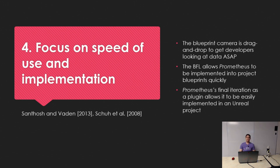So to follow this best practice, I adopted this mindset of drag and drop functionality, and that made its way into the tool in 3 different areas. The first is the blueprint camera. The blueprint camera is the way to visualize the data in the scene, and that is just an Unreal camera that you drag and drop into your scene.